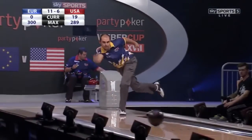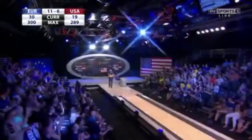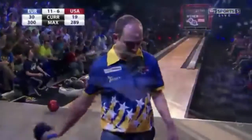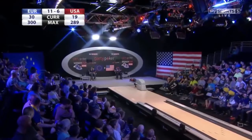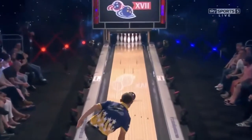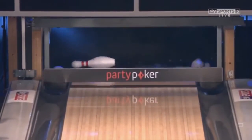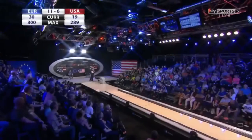He shot 278 in the very first singles game of this year's Weber Cup, and he's up and running again. Yeah, very similar places on the lane Dom's playing as Wes is. Dom looks like he's using a ball with a little bit more surface, so it's going to pick up in the front of the lane, in the mid lane a little bit more. But you can see their angles are very similar, and the only difference there was Dom carried the 10-pin and Wes left the ring 10.